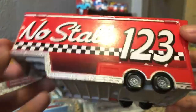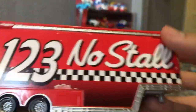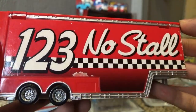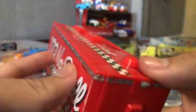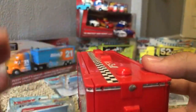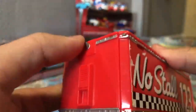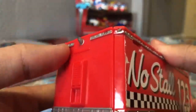Yeah, it's not in the best condition. Metallic Dino, yes, I reviewed it in the last live stream, if y'all remember that. The dish, or the satellite, is not there.